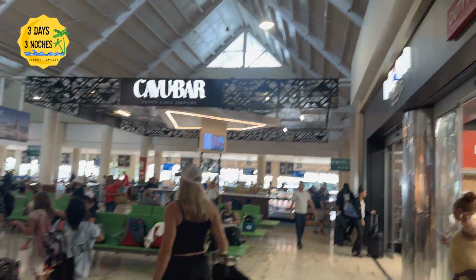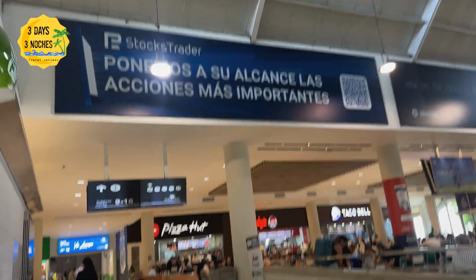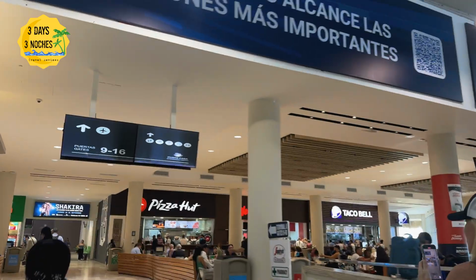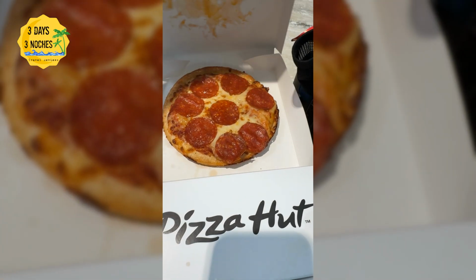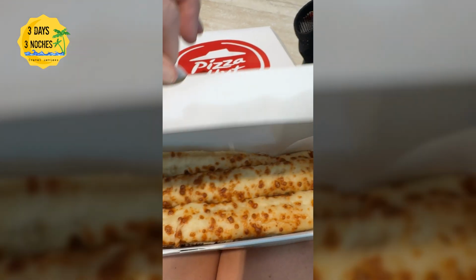Now, they do have quite a few restaurants to choose from, and I feel like the price gouging is not as bad as it is at the Cancun airport, but you are still going to be paying airport prices. So I went to Pizza Hut, got a small pizza, some breadsticks. That was around $20, and then a vodka soda was around $15.